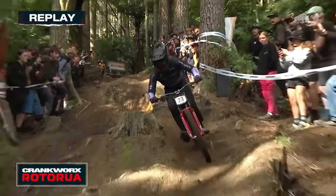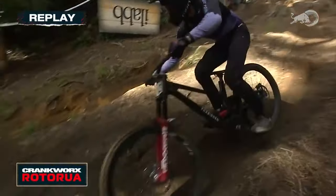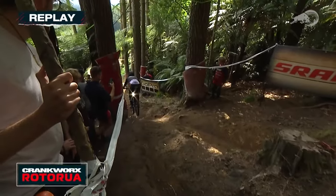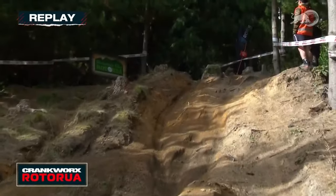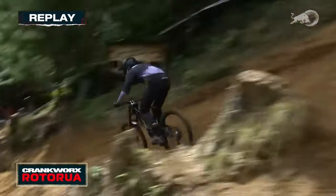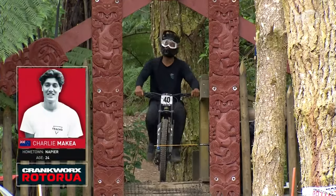You really want to carry speed down all these steep sections, but a lot of the time you just have to say, I'm going to give up a little bit of time, break early. Pick the most important sections on the track for that average speed. Whoa. Looks cool. He was definitely turning on.